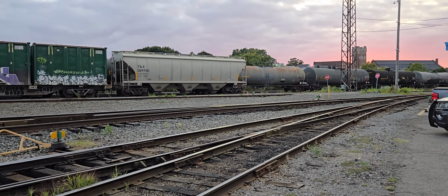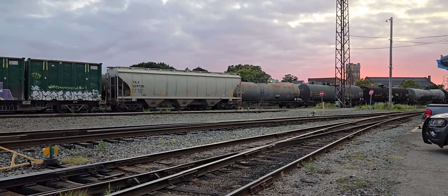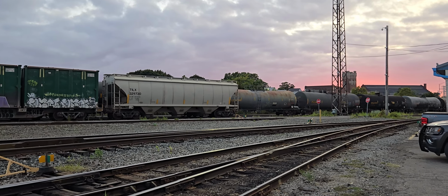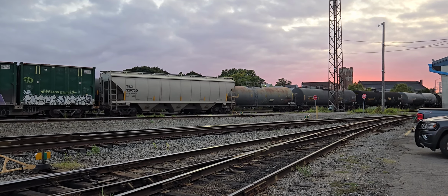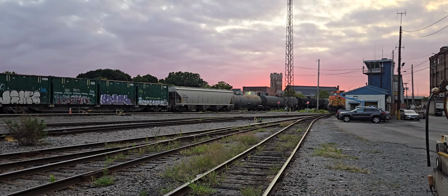There's a BNSF-H2, a Jeep, and then the Jiva on this train. So we're gonna watch this cool power move in action. 561 tonight. All right, here we go.